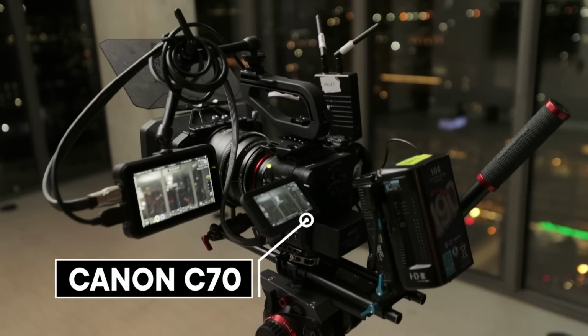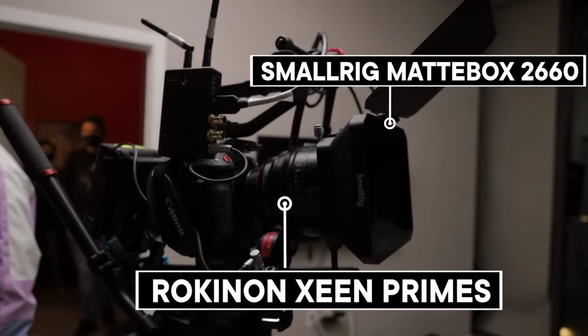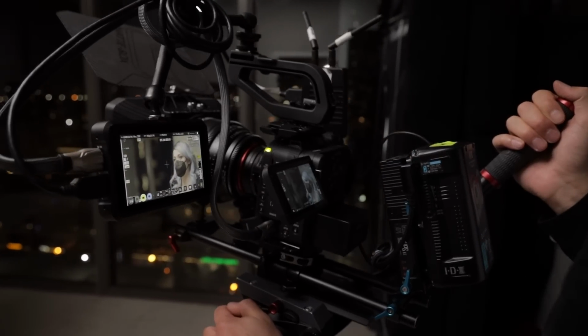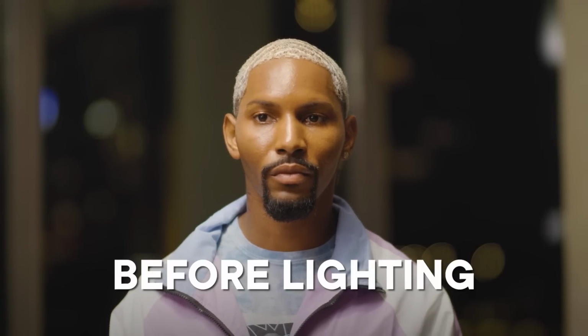So here we have the Canon C70 with the Rokinon Xeen primes, and I have my 50mm on here right now. The 50 is a really good lens for portraits, but maybe if we need, we can also punch into the 85. Before we start lighting, I want to get our talent in the shot so that I can build the lighting around what he looks like. So this is Cecil, and he looks so good right now. I have a lot of things that I'm taking into consideration when I'm lighting his face.